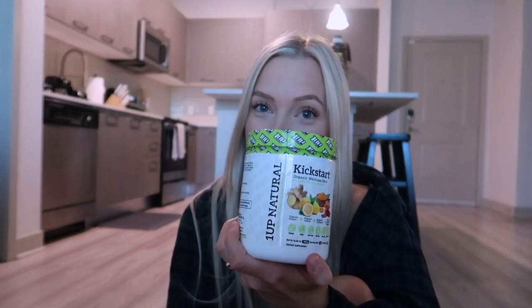I usually eat a protein bar or something like that, but I wish I could bring a blender with me to work. Maybe eventually I'll do that. It's kind of extra. But I definitely wanna start incorporating protein smoothies into my weekly, or even more so, daily routine. So, got that. And next is this Kickstart Organic Wellness Shots.